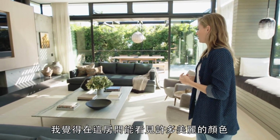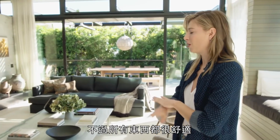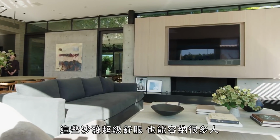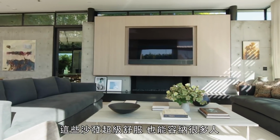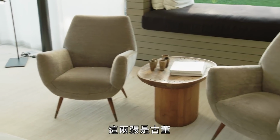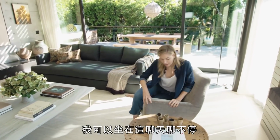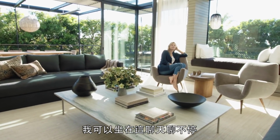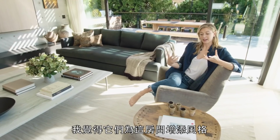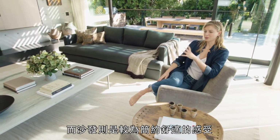I think you see a lot of beautiful colors and textures and layers in this room, but they all say comfort. These couches are extremely comfortable and they seat many people, and this is usually where I watch the TV from. These two pieces, they are vintage, but they are extremely comfortable to sit on. I can sit here and have endless conversations and can lay back. I think they add substance to this room, whereas the couches are more of the easy comfort living.